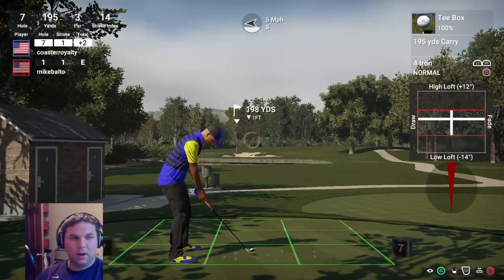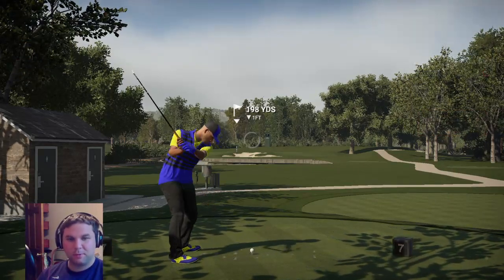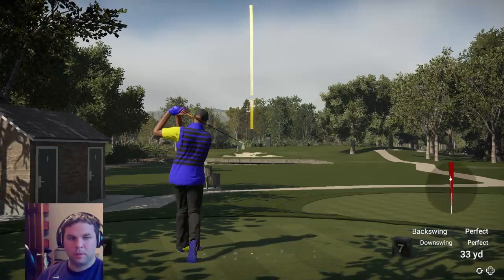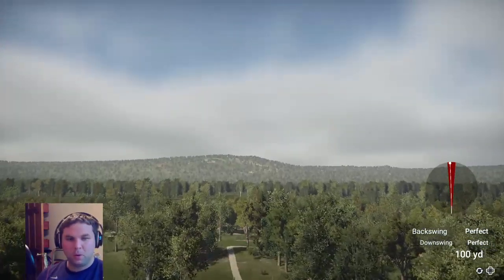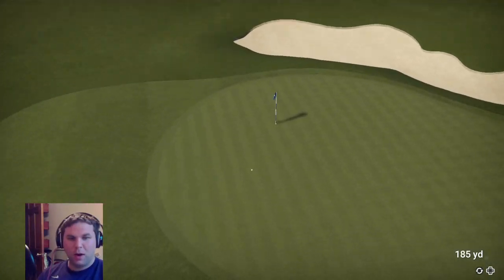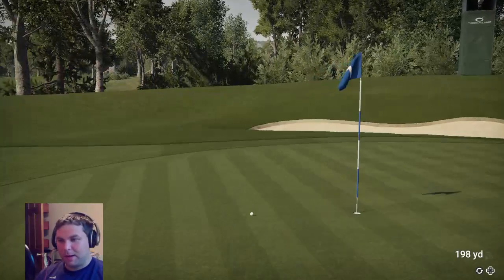I'm just going to take some loft off of it and let the ball bounce, hopefully. Let's see if I can't fix my swing here. It's a little bit better. That's normally how I swing, so we'll take that. If it will bounce twice and get close to that pin, maybe we're back into it now.